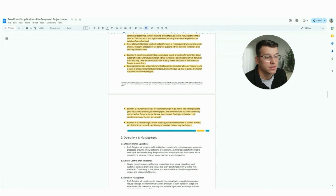Another example, number 4, start smaller on the side. You can start selling donuts made to order specifically, out of your home. You could sell them at farmers markets, get some traction, right? So you can come to a lender and say, I've actually sold 20,000 worth of donuts in the last 18 months to 175 different people, and 60 of those people are recurring customers. That's amazing, right? That lender knows that you know what you're doing, you know how to make good donuts. You already have some customers, you already have some people that will come to your shop when you open, okay?